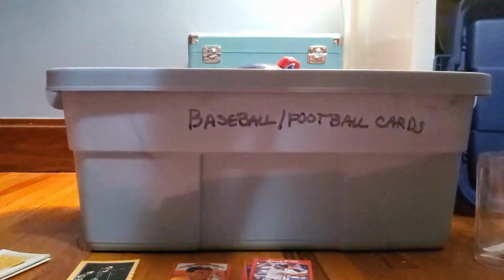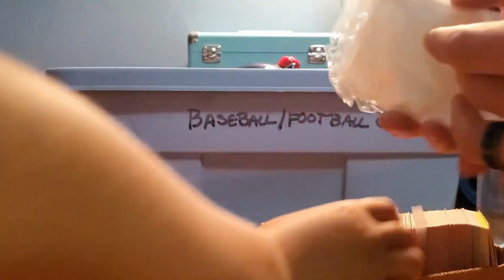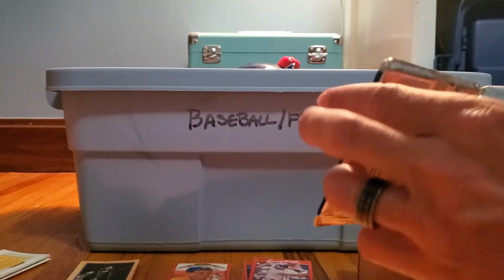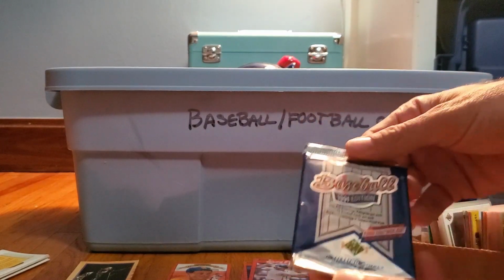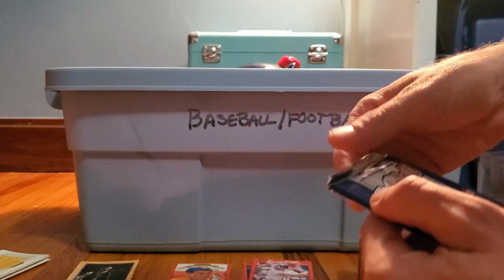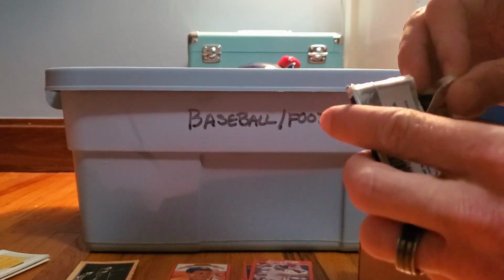Look at, here is some old penny sleeves. Here's some packs. Are these even opened? This is an unopened pack of, oh wait, no, it is open. It's down here. Hold on. So this is 1991 Upper Deck Collector's Choice. Is this Collector's Choice? Yes. 1991. This is Upper Deck. Let's see what's in here.